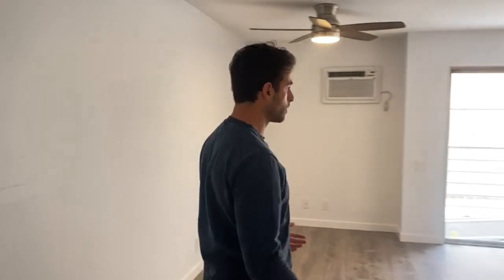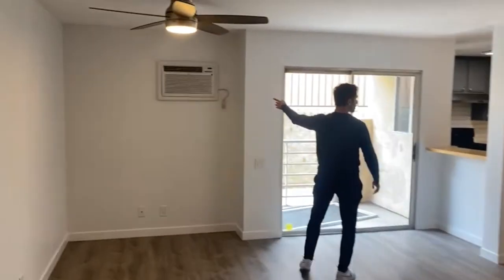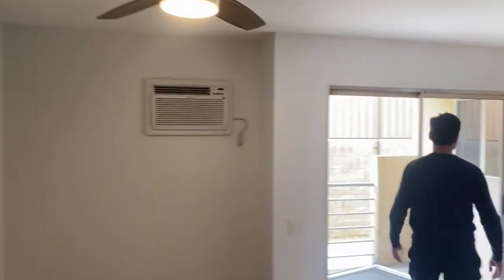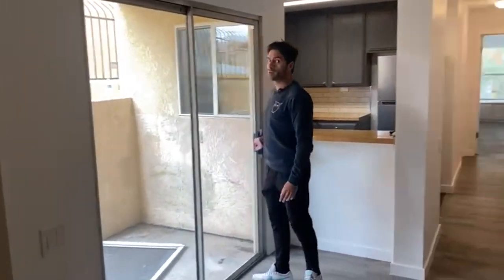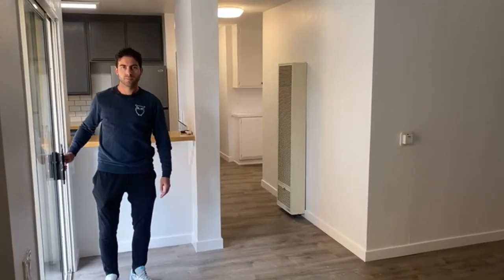It's a 3-bed, 2-bath. This is the living room over here. The new air conditioning unit over here. So really nice sized living room. You walk right into it. And these tenants just moved out about 2 weeks ago. The unit was in really good shape. Like the flooring was here.